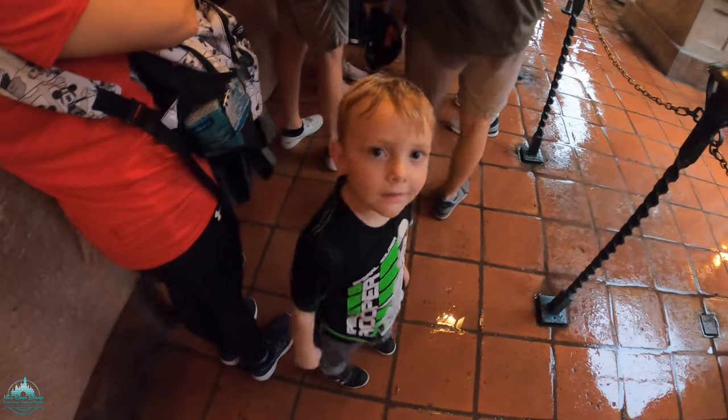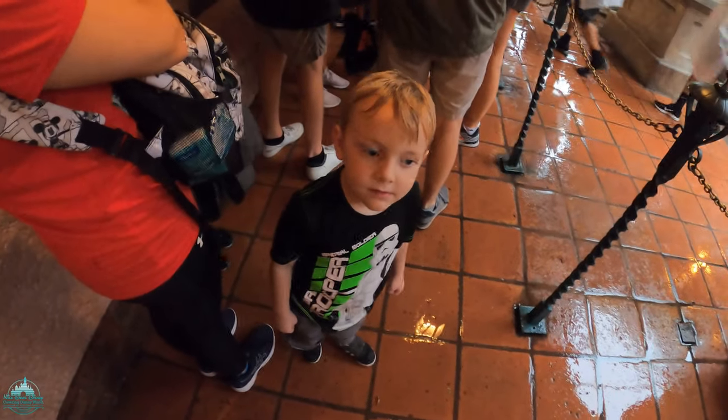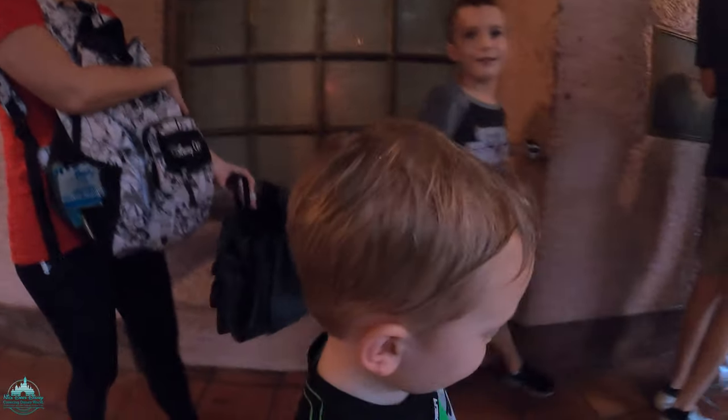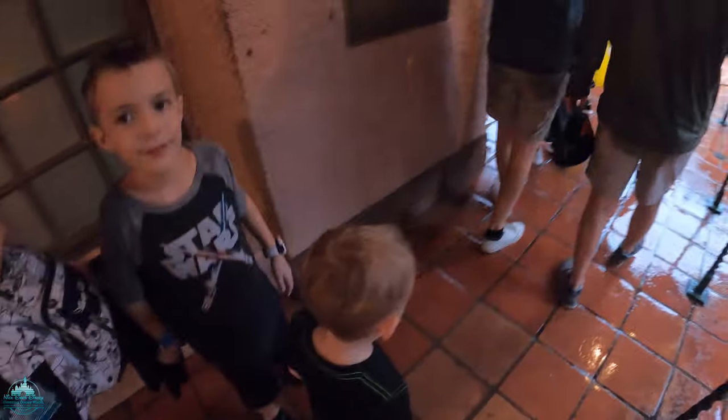Hey Carson, we're not at Slinky Dog Dash. Last time I had the camera on, we were over there. But where are we now? The Hollywood Tower Hotel going up. The Tower of Terror. Carson, you were going to chicken out earlier, but I guess you changed your mind. Why did you change your mind? Because I said I would buy you a souvenir. You ride it, we'll maybe get you a little plush. That's all he wants is a plush.